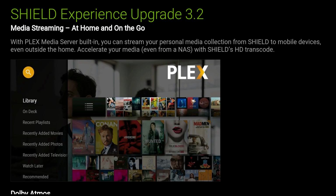And this is definitely the biggest thing going on in this update. It's the Plex Media Server. This is going to allow you to host your movies, TV shows, photos, music, everything from your NVIDIA Shield TV and share it with any device that's running the Plex software. So very cool. I am so excited about this. I can't wait to try this out.